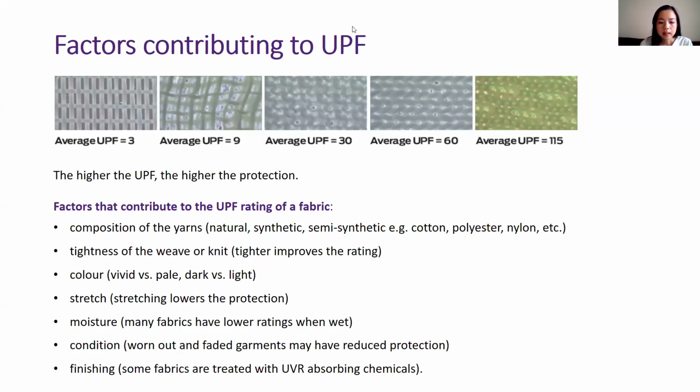So fabrics are made of tiny fibers that are woven or knitted together. And in the picture up the top here, which shows different types of fabrics under a microscope, we can see lots of spaces between the fibers. And UV can pass directly through these holes to reach the skin. So even if you have a piece of clothing covering every square inch of your body, if the UV gets right through it, then it's not much use. And this is the reason why we need to test.